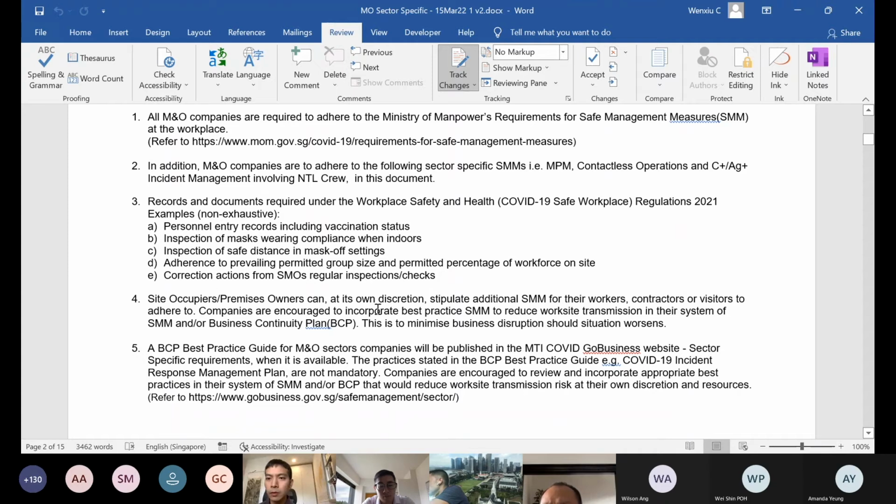In addition, the marine and offshore companies are to adhere to the following sector-specific SMMs, which are the MPM, the contactless operations, and the C+ and AG+ incident management involving the NTR crew in this document. So this document covers 3 key areas, which focuses mainly on the vessel operations.